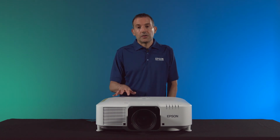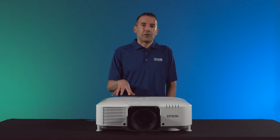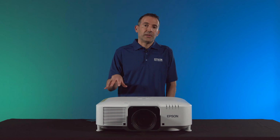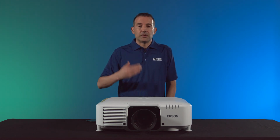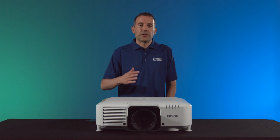And the great thing is too, the projector doesn't have to be powered on. The projectors can still be in their shipping carton as you're exporting these new setup configuration tools to each and every projector.